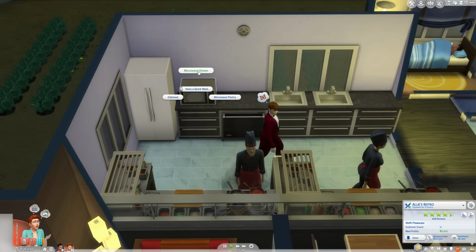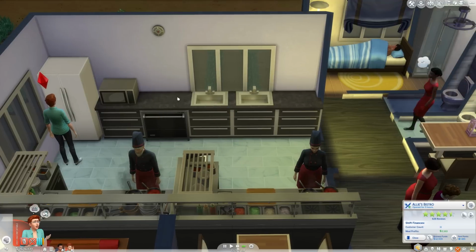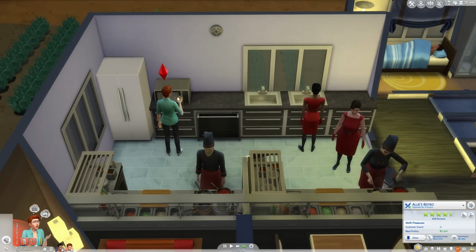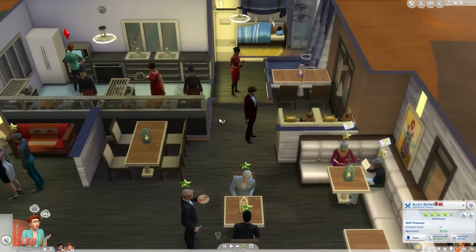Let's see. Have a quick meal. Oatmeal. There you go. It's not going to be luxurious. Definitely not that. But it's food. It's going to be good.